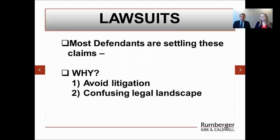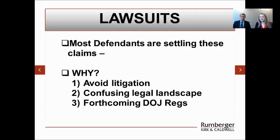And we're going to talk about today the confusing legal landscape that exists. There is some contradictory case law. There's some inaction by the DOJ. They still have not issued the regulations that pertain to websites. So it's rather confusing, so we hope to make some sense out of it for you today so that you can be prepared if indeed you are the target of one of these lawsuits. And lastly, we believe that our clients and the other defendants in these lawsuits are settling because it does make good business sense. And so we'll talk about that today as well.